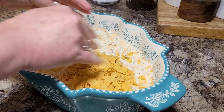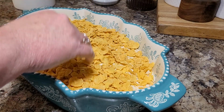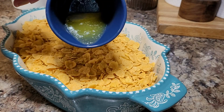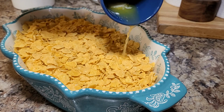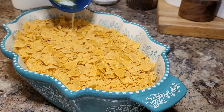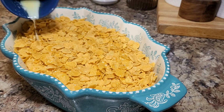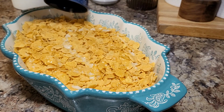The next morning, all you have to do is pull your casseroles out of the refrigerator. I like to top my potato casserole with some crushed up corn flakes, then drizzle some butter over the top. Both this and the quiche bake at 350 degrees, and in my oven 45 minutes is perfect for that quiche.